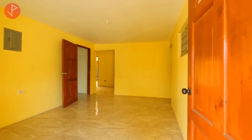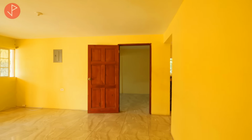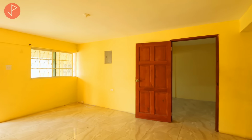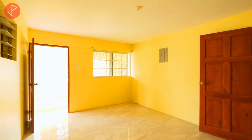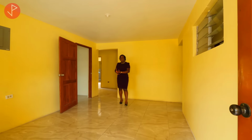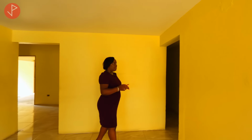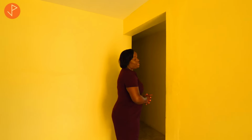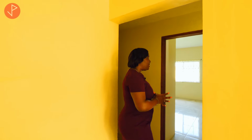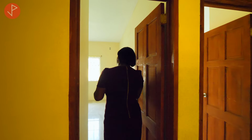Welcome property viewers. Here we have the living area, and you can see that we have our porcelain floor tiles throughout this entire space. Just off the living area, we have the bedrooms. Now guys, currently there is no electricity here at the property, so the place is going to be a bit dark, but let's take a look nonetheless.